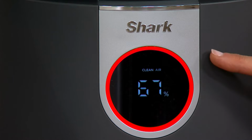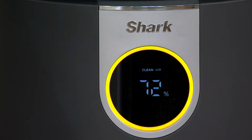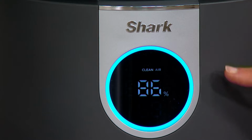Exactly. So what happens is it senses the air, then it ramps itself up. And by the way, I don't even hear this fan at all. It's on high speed right now. So super quiet. And yeah, that's how it's cleaning the air so quickly, because it automatically knows to ramp up that fan. We're now up to 82% clean, 83, 84. Yep, it'll go from red to yellow back to blue. So now we're in the blue zone. We know our air is clean.